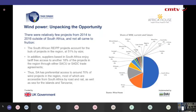If we look at wind power, you'll see that at the moment, South Africa still accounts for about 50% of the installed and upcoming wind power in the region. But it's not the only country. So, and I think this is really where the opportunity comes in, if you are a supplier, whether you're located within an SEZ or whether you're located outside an SEZ, there is a real opportunity to start looking at some of the other countries in the region.